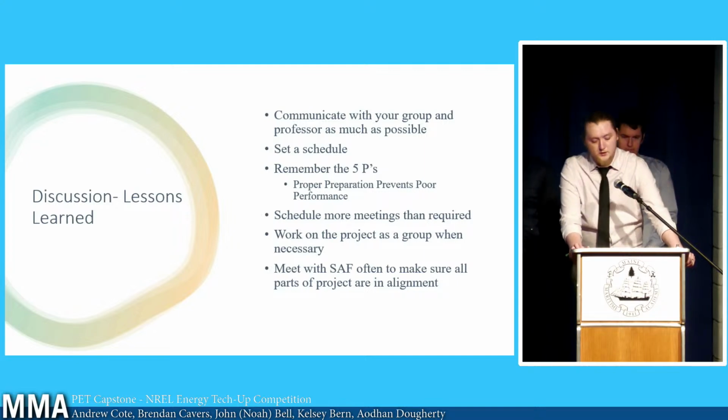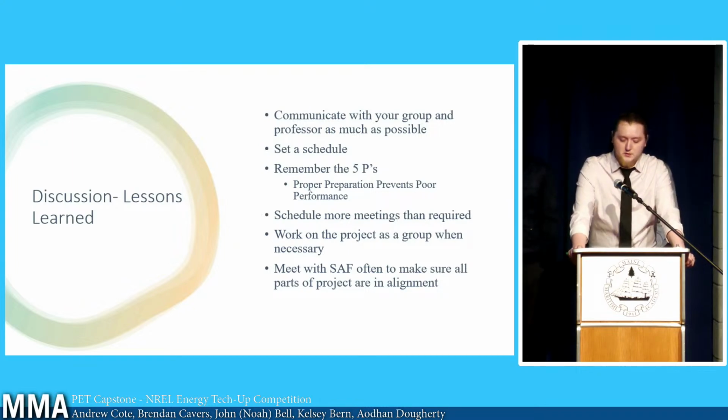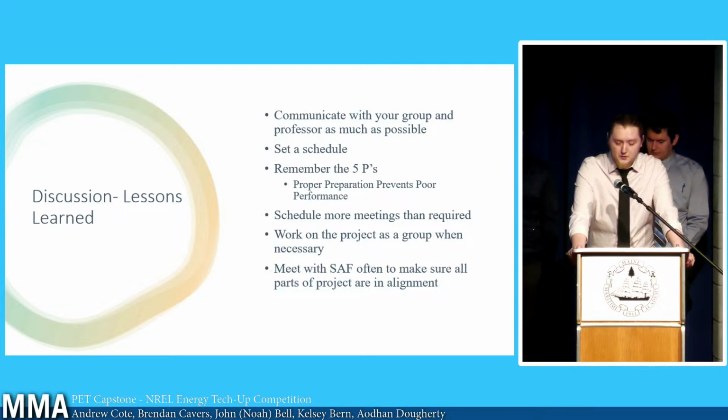In conclusion, we competed in the Department of Energy Tech Up competition. This competition required teams to develop a business plan which leveraged a national laboratory-developed technology. Our business plan focused on pink hydrogen and the economic feasibility of bringing that to market.